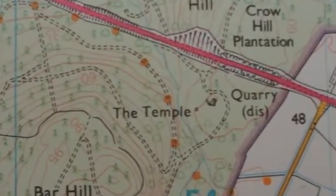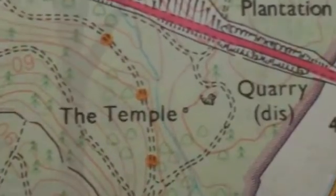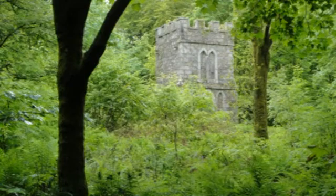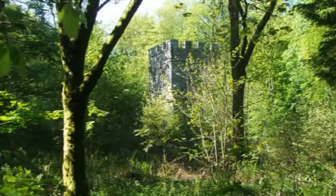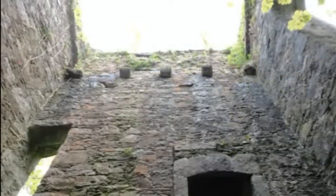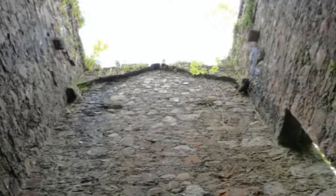Concealed in the Cally Woods is an old ruined building called the Temple. Built in 1779 as a feature in the landscape and as accommodation for the cattle herd William Todd, it had been neglected for many years. Mortar had fallen out, and weeds and saplings grew between the stones of the walls.